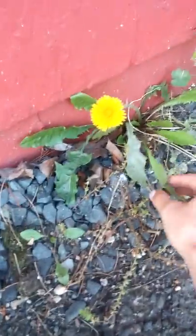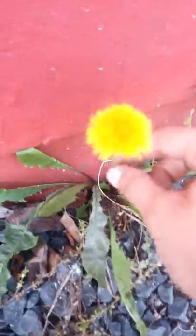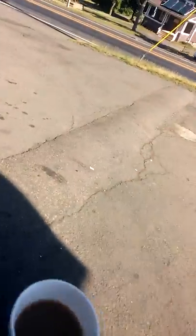Now, you could obviously eat this, too. This, your average dandelion, you could tell by the points, the red in the middle. Sometimes it don't got the red in the middle, though. And you got it. It's very common. It's very easily identifiable. There's the wood sorrel. You could eat, you know, I'll go help you find something else.